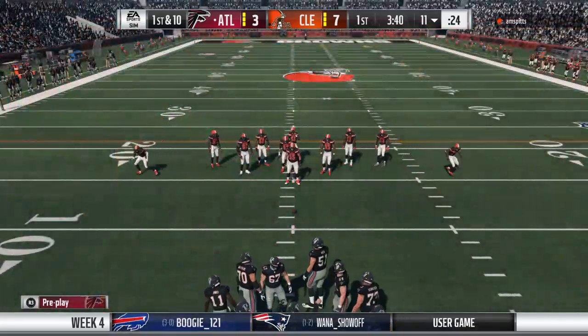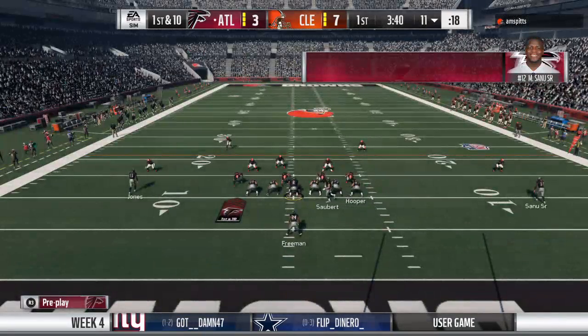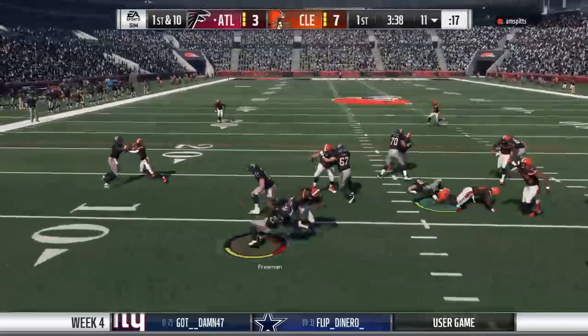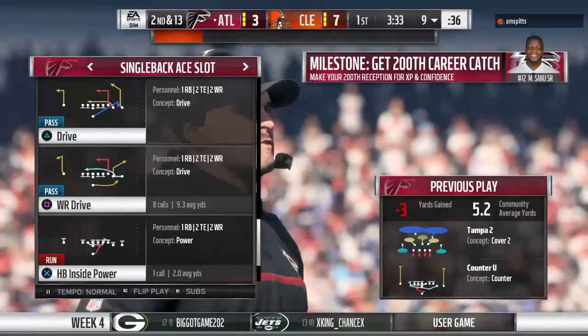I'm with you on that one. Let's just go ahead and be frank about the whole thing. The only one happy about the 3-point? The kicker. Exactly. He put it through the post. That's going to help him at contract time. But that offense, they're thinking, let's get in the end zone this time. I don't know if that helped him at contract time. You could have kicked that one through. I don't know about that.